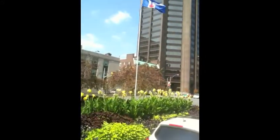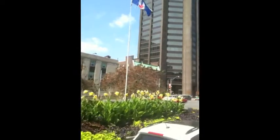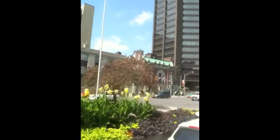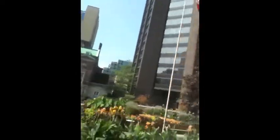Now actually, you might be able to see there are some flower planters along the edge of the road. Just on the other side of those planters is considered American soil. So, tidbit, in case you've ever wanted to be in two places at once, you can put one foot on either side of that border. You can be in Canada and the United States at the same time.